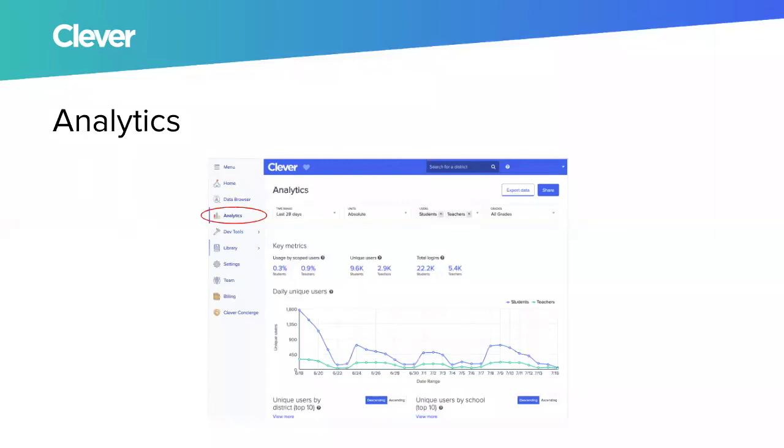We'd love feedback on this. It's something that I think you'll continue to see evolve throughout the year, but it's available in your dashboard today to split out by user and to ensure post-implementation users are coming in and finding your application.